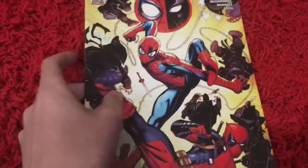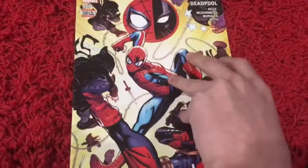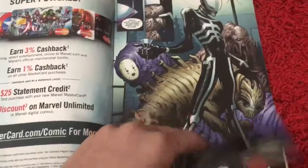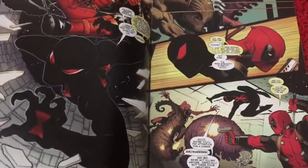Got milk? Sorry. And then I also got Spider-Man Deadpool number 8. Probably my favorite issue of the Joe Kelly run of Spider-Man Deadpool, because it has, wait for it, the new costume, the new and improved black suit. It's pretty cool.